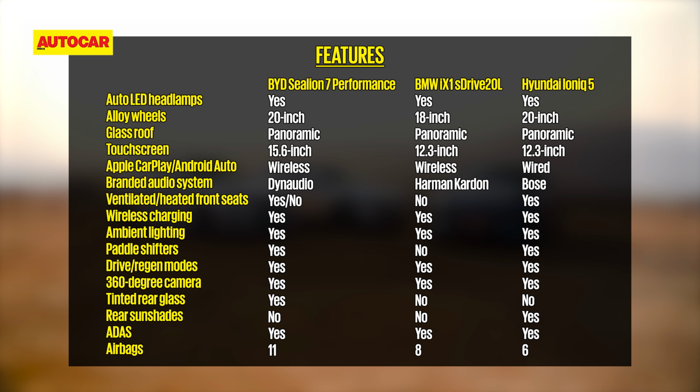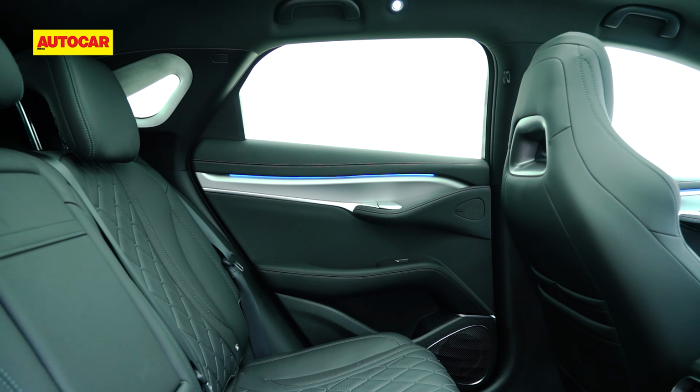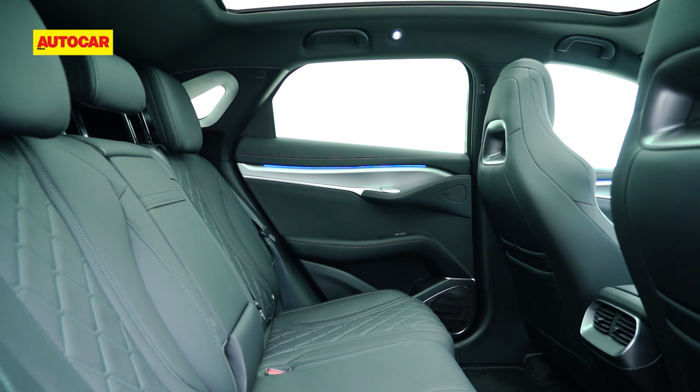In the equipment competition, the BYD comes out on top, with the Ioniq coming in at second place and BMW trailing behind. But can this change in terms of the rear seat space and comfort?